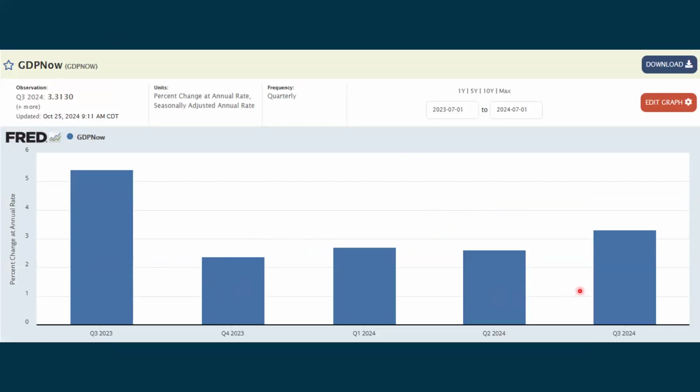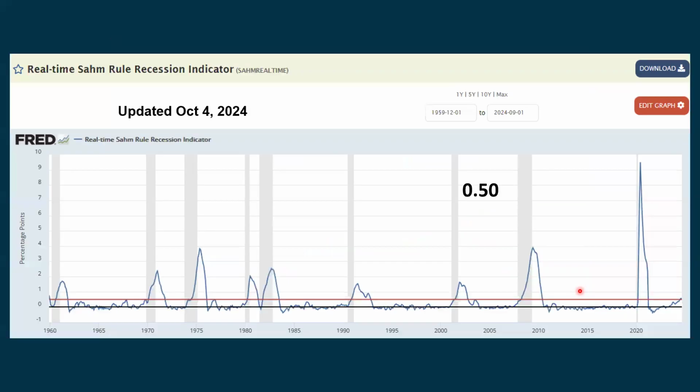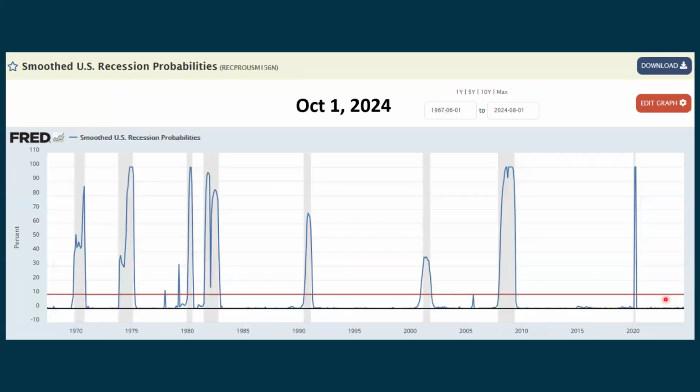Now we're going to get GDP this week coming up, and that could be pretty influential. It'll be the first time we're seeing this particular number. This will be updated a week from now with the real-time Sahm rule recession indicator. We got up to 57. After the last reading, we're at 0.5 or 50. We're going to see if that's coming down or if that's going up. We get concerned when we go above the red line, which means that we could go into a recession.